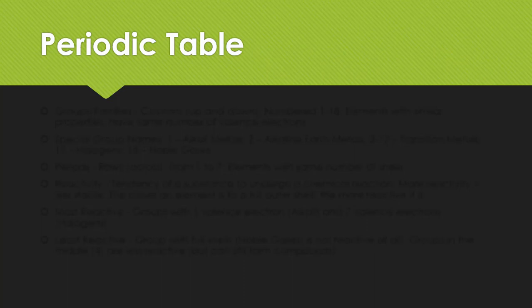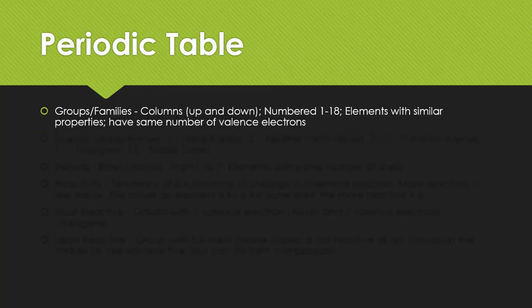The periodic table is arranged in groups and periods. Groups are also called families. Those are the columns that go up and down. They're numbered 1 through 18, or you can look at the A and B numbers if you want to.